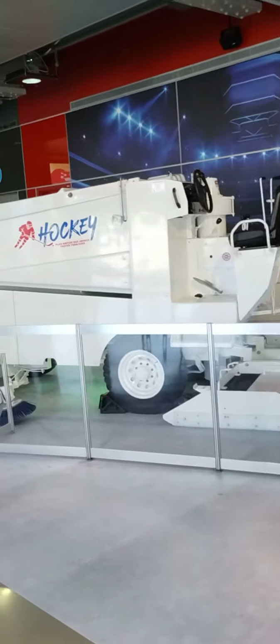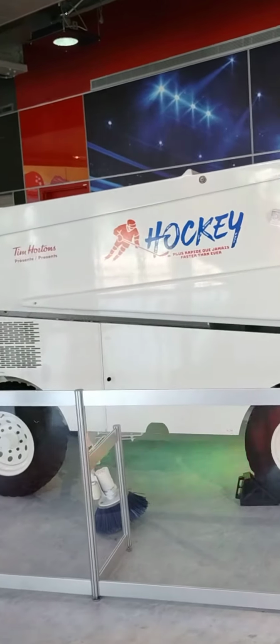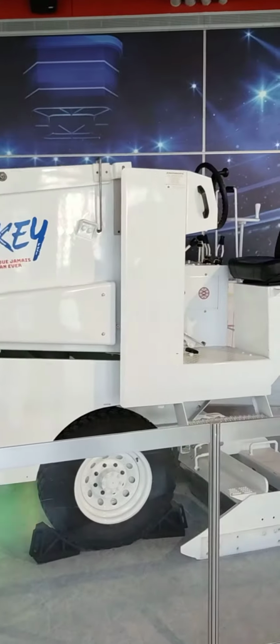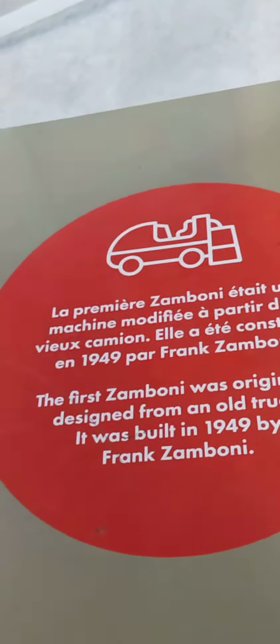On display now is the hockey exhibit presented by Tim Hortons. It's an immersive, interactive, and interesting exhibit, fun for the whole family.